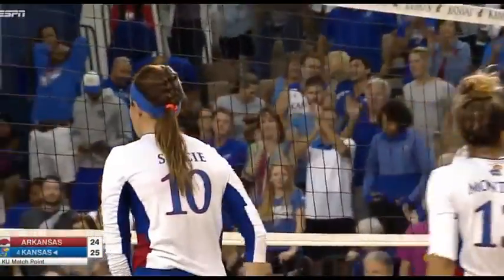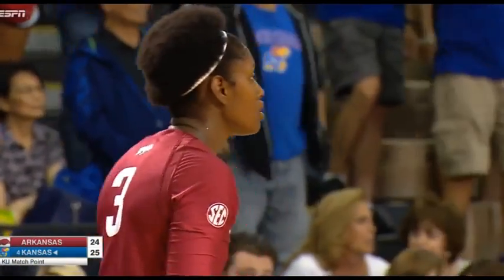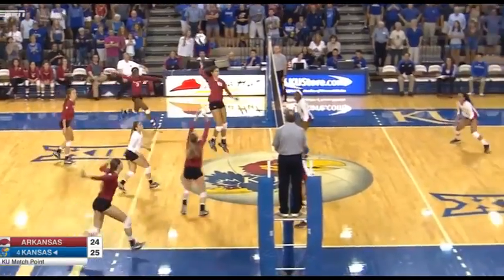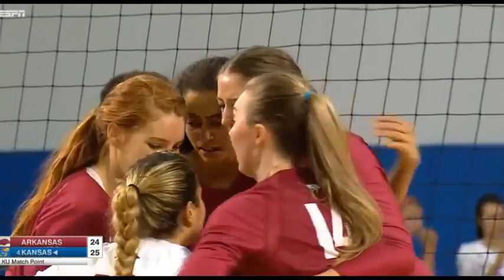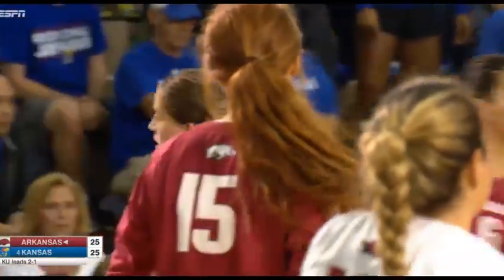That was a tough one. I mean, you've got to tip your cap to Harbin, though. You love that she's aggressive on that play. Take chances, be aggressive. It goes long, sails out of bounds, but that was quite the rally. Not so fast. Barbara Jopic puts it away for Arkansas. We're even at 25.